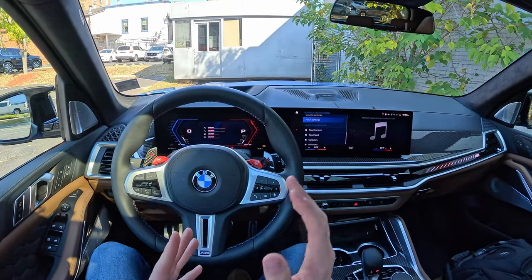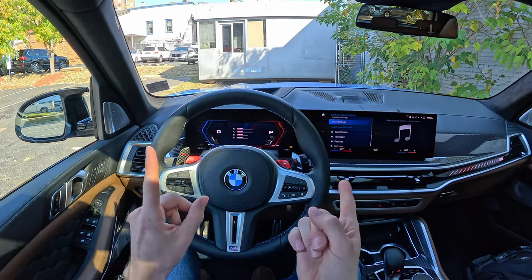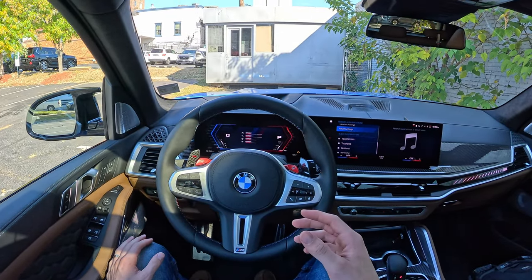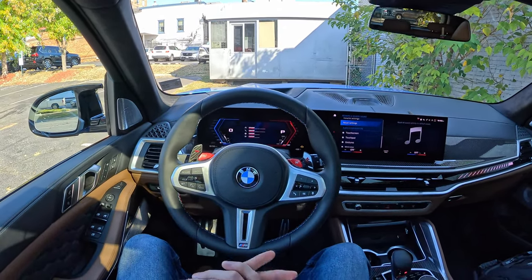We're going to take a look at how the iDrive 8 infotainment system works, take a look at audio inputs, adjustments, and controls, and we're going to look at all the speaker locations, and then we're going to head out on the road and listen to these sample tracks while we're rolling, and I'll give you my thoughts at the end.